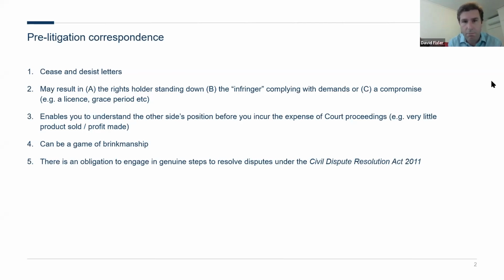The benefits of pre-litigation correspondence is that it enables you to understand the other side's position before you're in court and before you're incurring those costs. And it's certainly something that's worthwhile. For it can be a game of brinkmanship. So when you receive a letter of demand threatening to sue you, often the infringer might think that the claim is a bad one and might want to test the rights holder's resolve to take it any further. Are they actually committed to this? Will they incur the cost of actually commencing proceedings? So it's a bit of a game of poker.